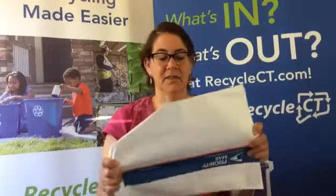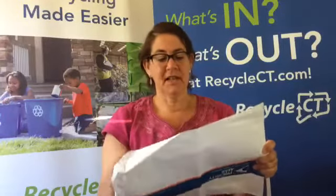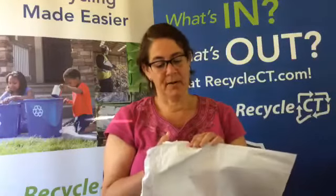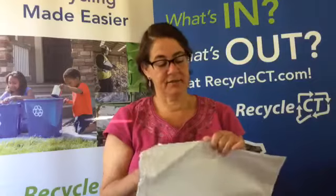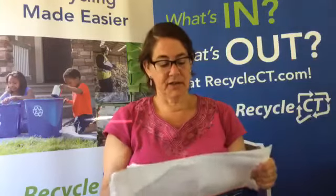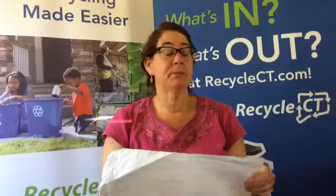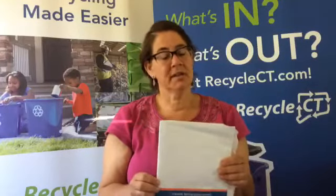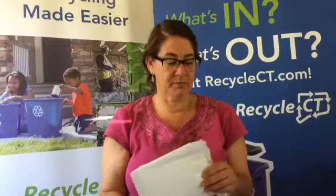So a last item, just to cover all bases for envelopes. Sometimes we get these kind of envelopes, and this is called Tyvek. While it looks like a paper fiber, it's actually a plastic fiber, and it's very sturdy. You might have heard of Tyvek when people are referring to Tyvek suits, especially we see a lot of Tyvek suits these days in the news in terms of when people get tested for COVID. It's all the same material. And this is also out. It is not acceptable in our curbside or transfer station mixed recycling programs.